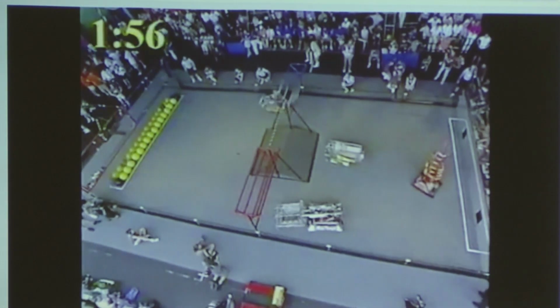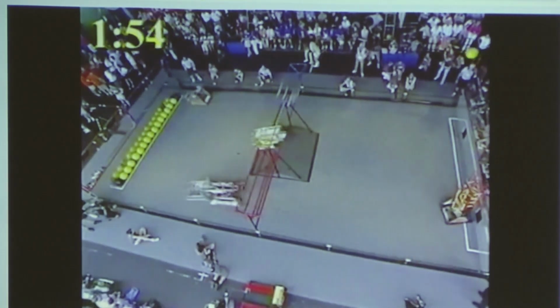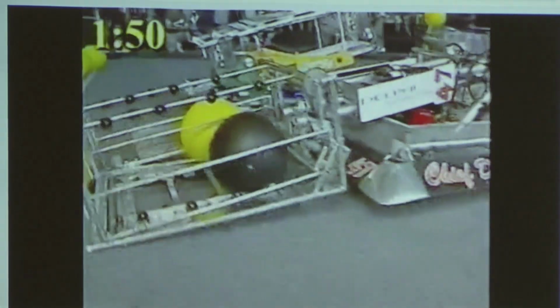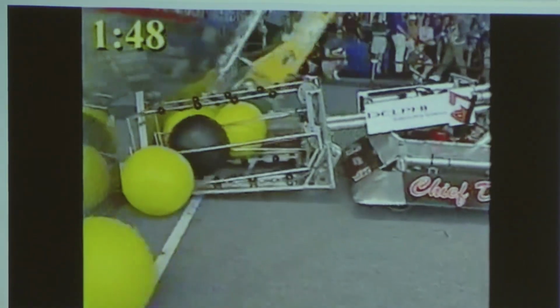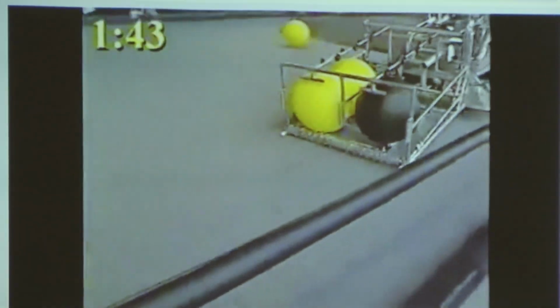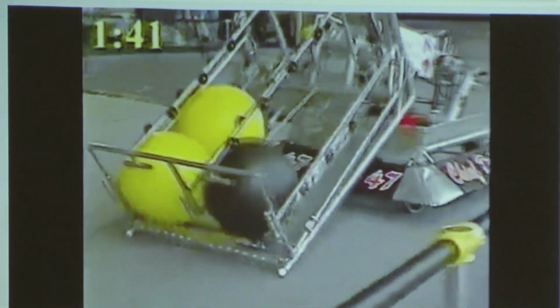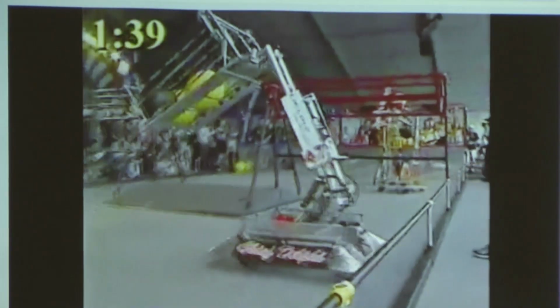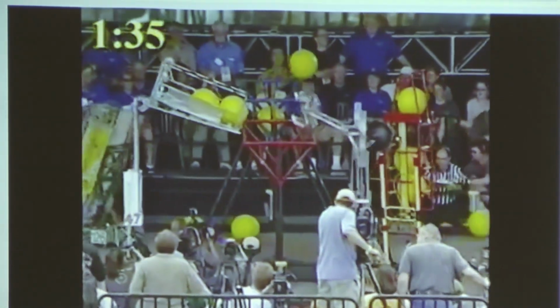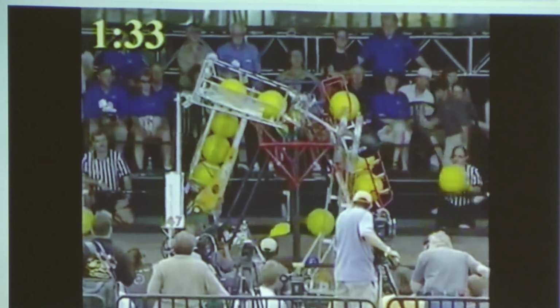This was the first year of the size of the field that we now know as an FRC field. All the robots would go down to the other end of the field to get these balls. There's Chief Delphi, there's Gale Force, 126 right next to him. They're getting the balls, and they're going to put them in the goal. There's a red goal and a blue goal. And also, a cool thing about this game is you can de-score your opponent's points. So 47 is putting the ball in there from the left.